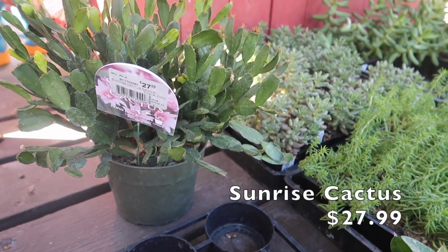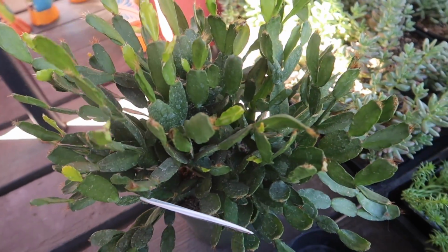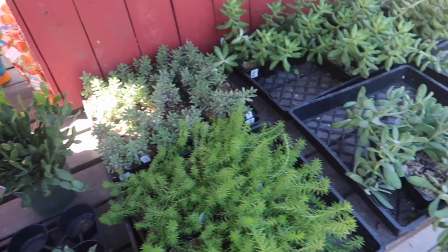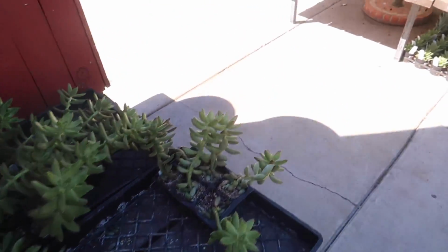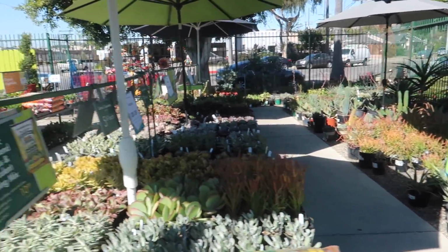It says it's a sunrise cactus. It's so pretty. I want one of those. That's so pretty. Just some more succulents and stuff. A lot of cacti. We love cacti.